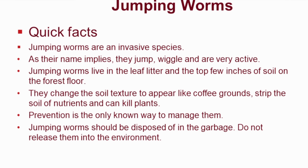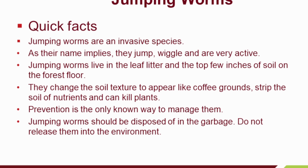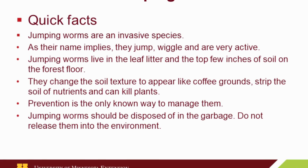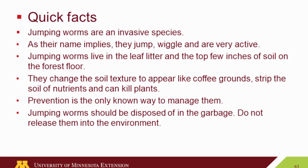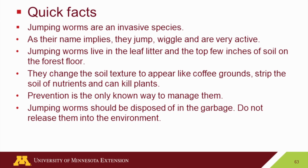So that brings me to, if you're sharing plants with somebody, hopefully none of you have jumping worms yet. They haven't been reported out here in McLeod County yet. Doesn't mean they aren't here. But just get into the habit of root washing plants that you share with people.